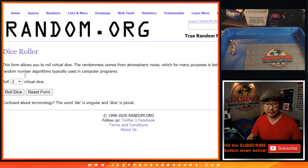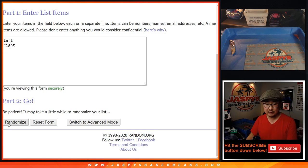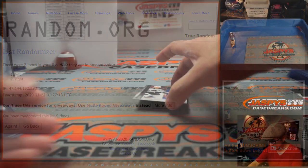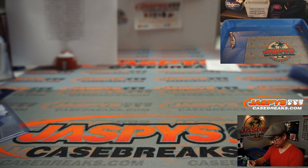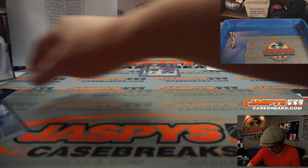All right, so let's roll it, randomize it. 6 and a 3, 9 times. 1, 2, 3, 4, 5, 6, 7, 8, and a ninth and final time. It'll go to the left side cards after 9 times, so it'll go to all of these teams right there. All right, so there you go.